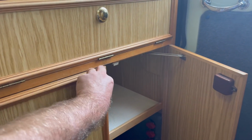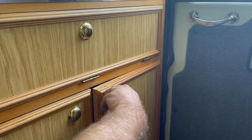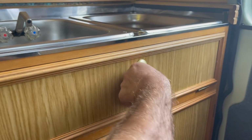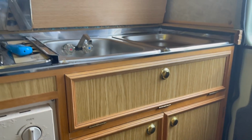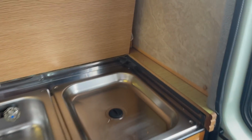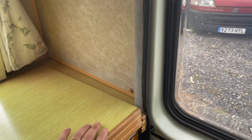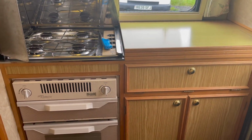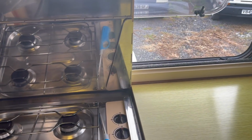Paperwork. I've just misplaced the logbook. As I say, it's in my next door neighbour's name. We've got the new keeper supplement, so I'll just update the listing over the next 10 days. I'm sure I'll find it, but we've got the new keeper supplement, so it can be taxed for the new keeper, and we can get a new logbook in the new owner's name, so that's no problem.